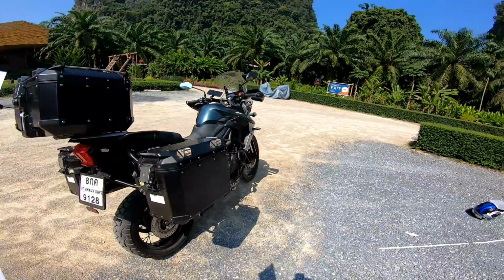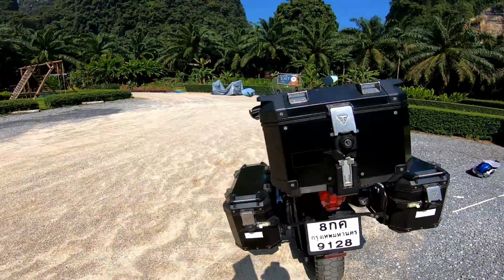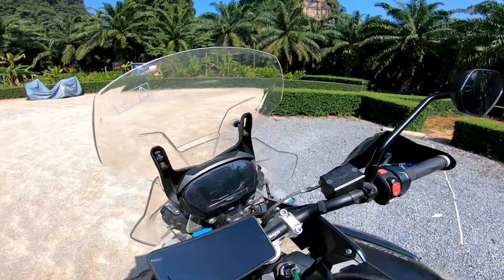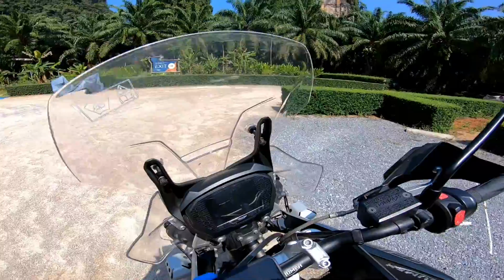Electronics wise, it's got the TFT display, as I said, 6 rider modes including off-road and off-road pro, and there's also a rider customizable mode as well.